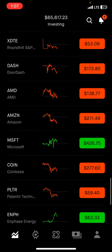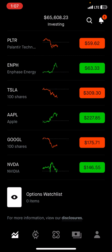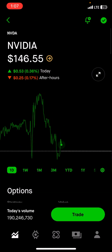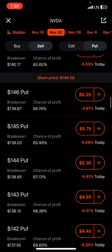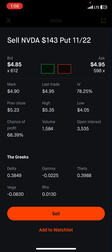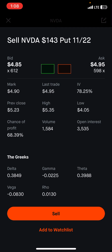Now, if we have the extra 20,000, we can start selling puts on other stocks. For example, if we go to Nvidia. So let's take a look at Nvidia, Tesla. We could even sell on Tesla again. We could use Coinbase. So if we use Nvidia, let's do an option just for one week out, which is next week. Sell a put. I mean, look at the prices. If we go to 143 right here, it will cost us margin money about 14,300. We'll make about 485 to 495 for the week.